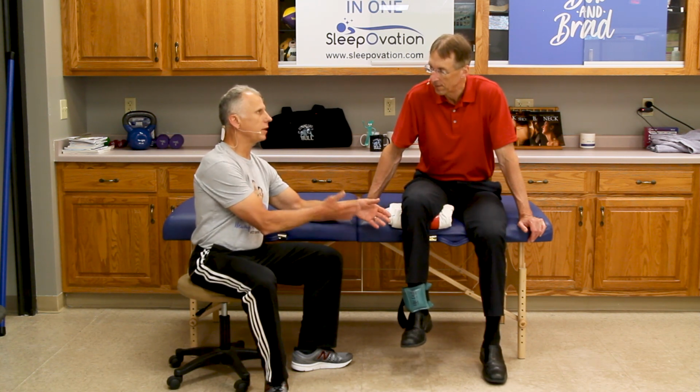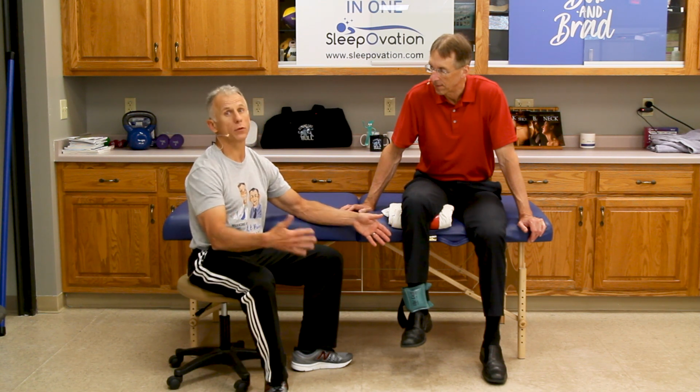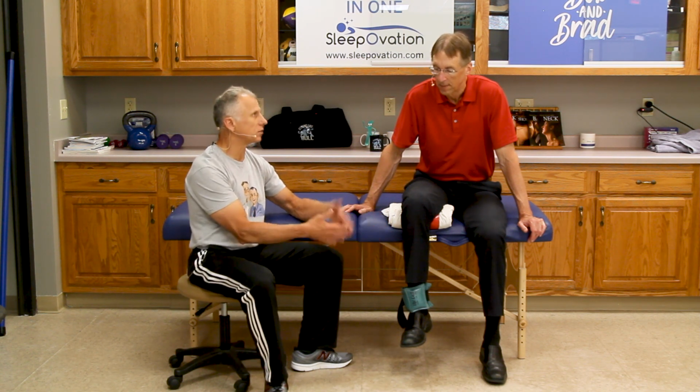If it's a little painful, it should clearly improve after repetition. If it's just making it worse, then you need to stop. What's nice about the weight is that eventually, when the knee starts feeling better, you can start using it to do some strengthening. You can use it to do some quad strengthening like this.